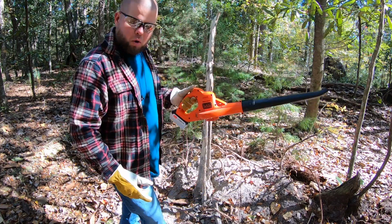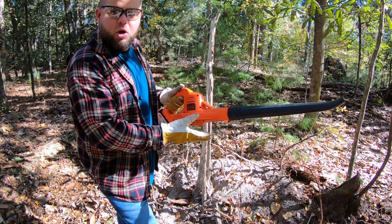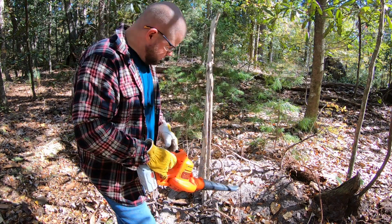Now you're probably wondering why I'm holding this little, what looks like a leaf blower. This is actually called a sweeper. It's pretty low powered compared to a leaf blower. I use this to blow my shop out, sidewalks, decks. That's what it's designed for.